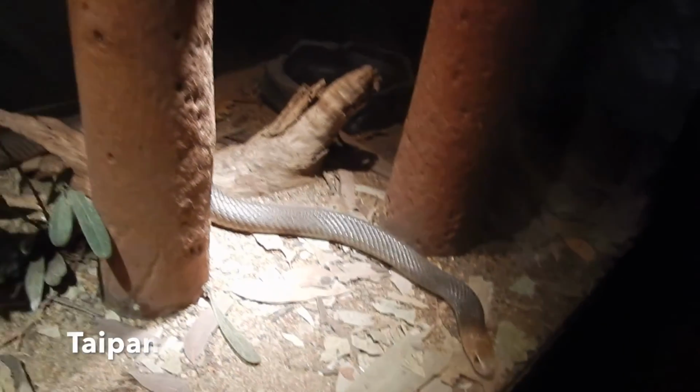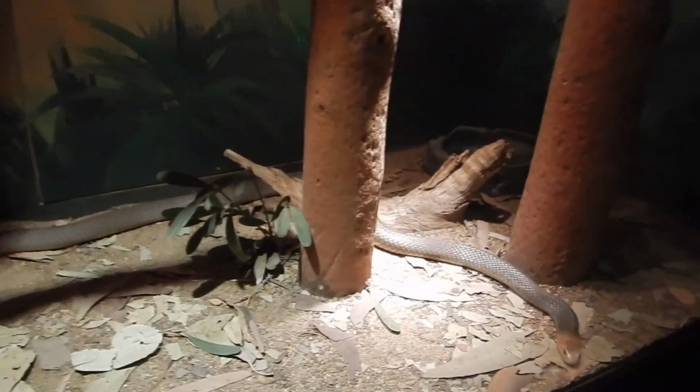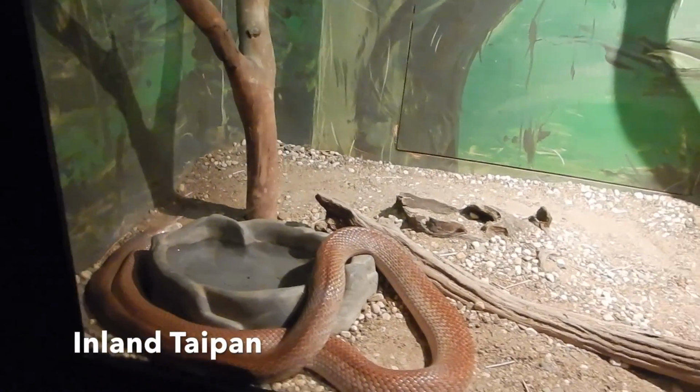Here you have your Pygmy Mulga, or your Pygmy brown snake. You have a Taipan. In the next one you have an inland Taipan. I guess you can just kind of see the difference there between the both. One has a white head and the other one doesn't. And then last but not least, in this little row you have your western brown snake.